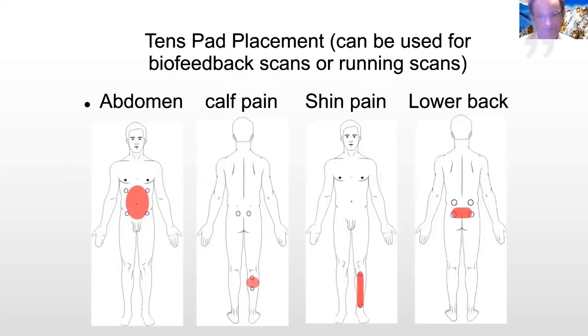Now, I'd like to encourage you to either get out your phone camera, or maybe use the print screen button at the moment, because I've got a couple of screens here. This is the first of 3 screens about different forms of TENS pad placement for treatment, as well as for specific problem scanning. So there's abdomen, calf pain, shin pain, and lower back.